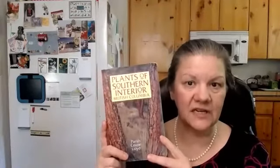Use your field guide. Most field guides will be categorized by plant families. So for instance, with this one I can turn and find the Brassica family and I can find the mint family. And that can help me determine whether this plant that I'm seeing in the field is safe or not.